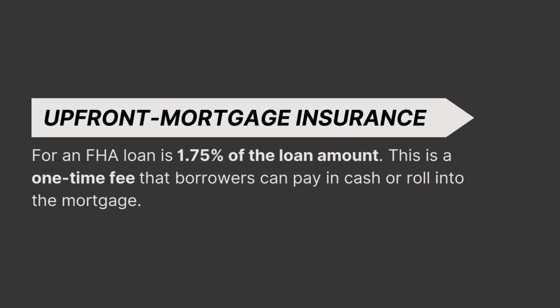So going back to what I said earlier, there are two types of mortgage insurance with FHA. There's upfront mortgage insurance, which is required on every single FHA loan, regardless of credit score, regardless of down payment.